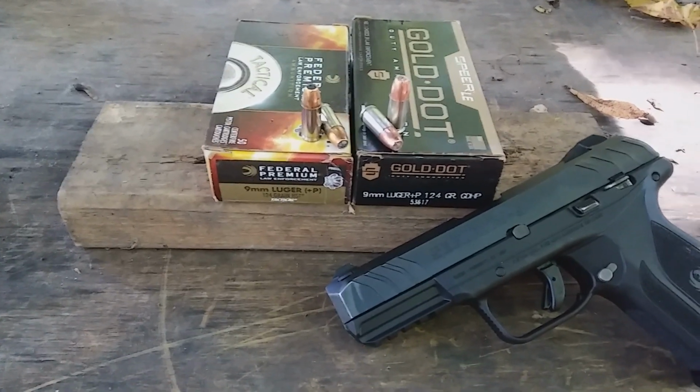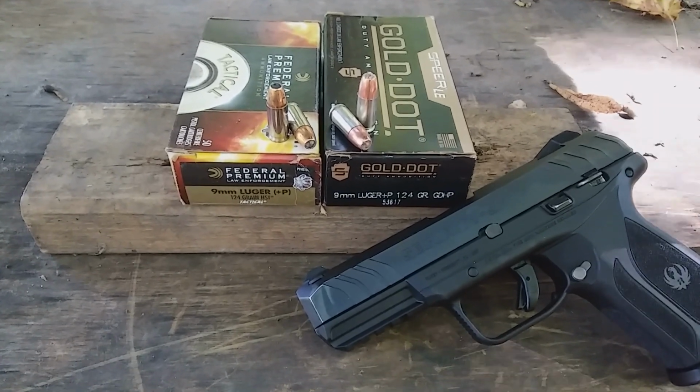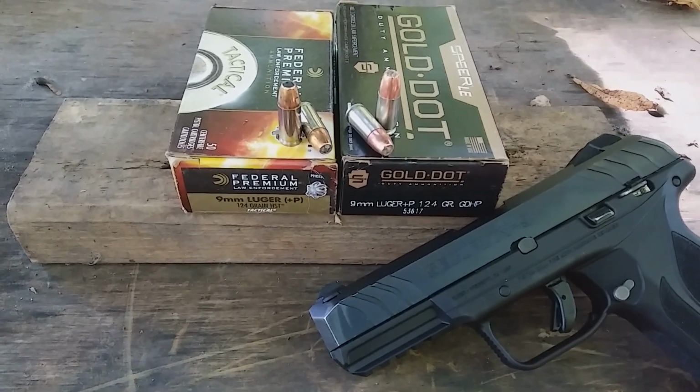These two, however, were both really good and really close. We had over 400 foot-pounds of energy with both of them. Both had great expansion and penetration. They were so close that it was hard to tell a winner because I tested them on two different days with two different weather conditions.